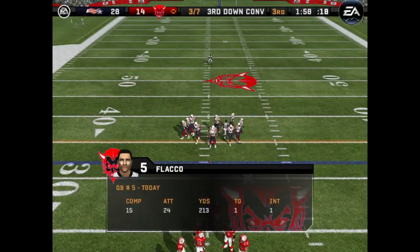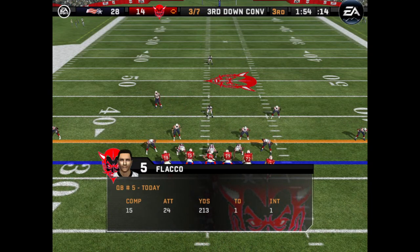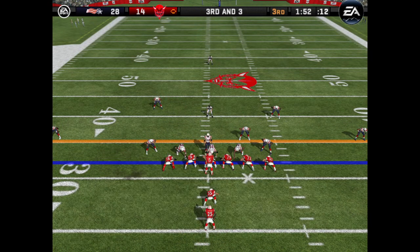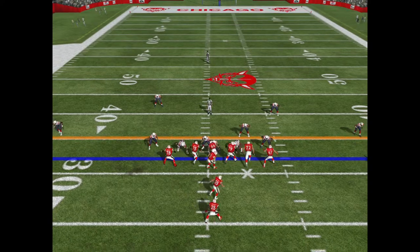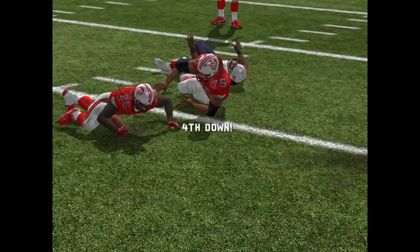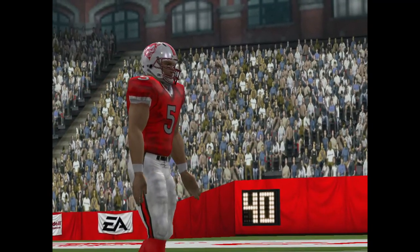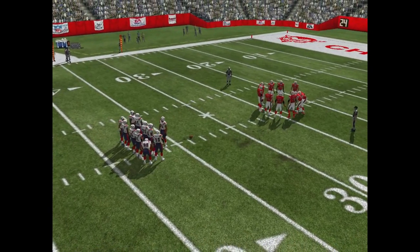Two minutes left in the quarter. Ball on the 32-yard line. Let's go, D, let's go. Watch that screen. They line up in the I formation. Number 99 makes the stop, and they'll be short of the marker. Chicago comes up short on third down again.